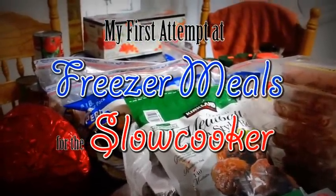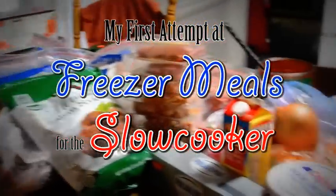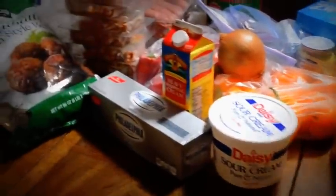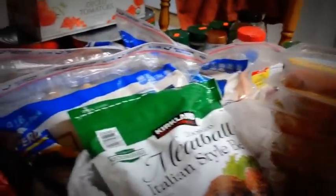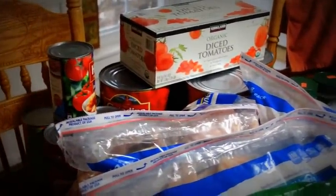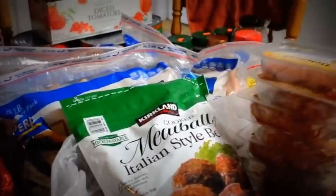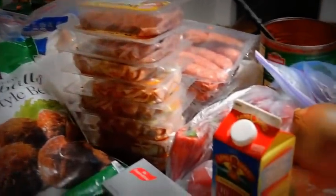Okay, here we are. We have our kitchen table loaded with lots of meat and some veggies and freezer cooking supplies. And I am attempting to do 25 meals for the next approximate 5 weeks for my slow cooker. I use the slow cooker a lot, but I would love to be able to open my freezer and have 5 weeks worth of meals just ready to go. That would be wonderful.